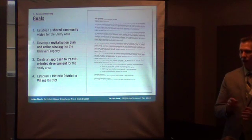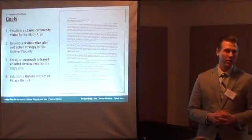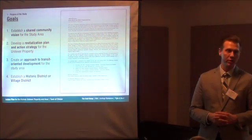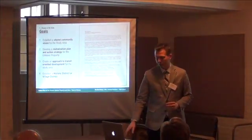And then as Todd mentioned briefly, one of the outcomes will also potentially be a historic district or village district in the study area. That has several benefits, both in the tax credits that are available to properties, but also in the ability to create design standards. So that will be something on the town side that can be established that can help advance things.